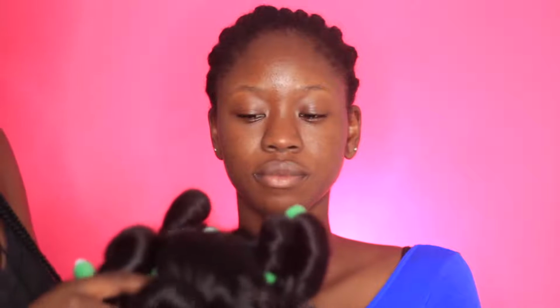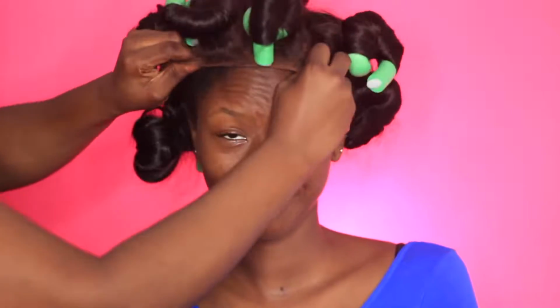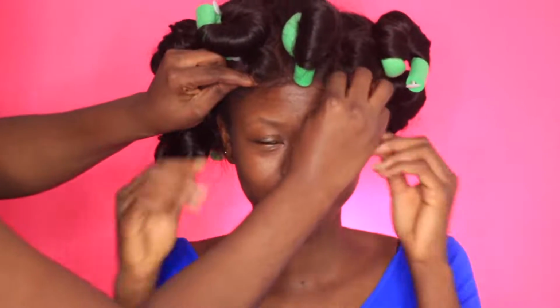I'm showing you guys a full demo, full review on the hair today. So this is their body wave in 24 inches. I used 4 bundles to make this wig. So let the transformation begin. Yeah, press here.